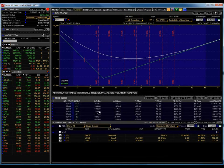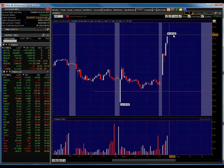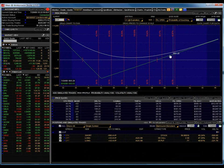And we're still long delta, so if this thing continues to roar, we'll continue to make money. As you can see, AVP continues to chug ahead, and it's almost up to 37.88 now. As soon as it hits 38, we might be able to go short a little bit more, but if we take a look at our analysis, because we are long deltas, we're up to $263 in profit for the day. If it keeps chugging up, we keep making more money, and that's how the miracle of gamma trading works.